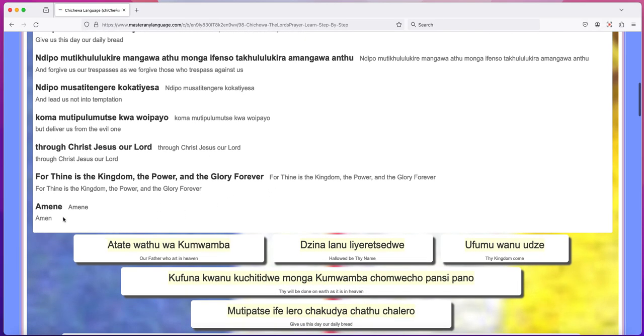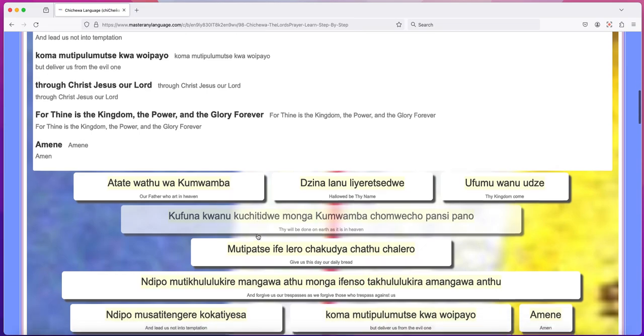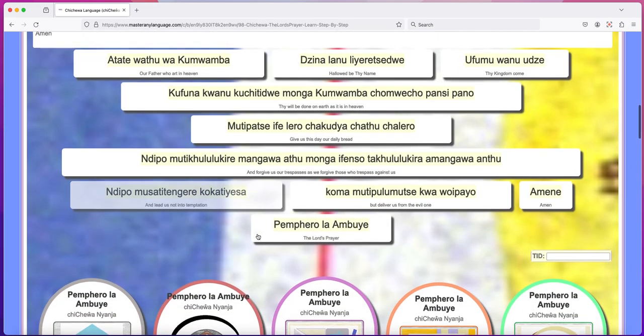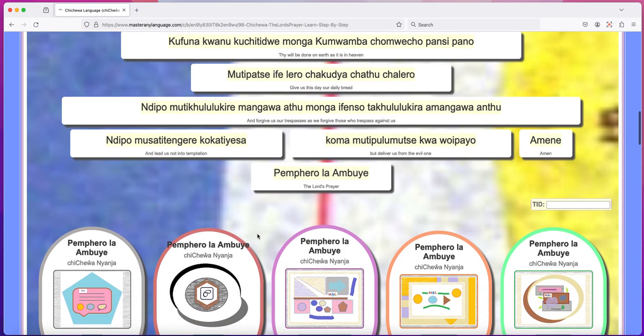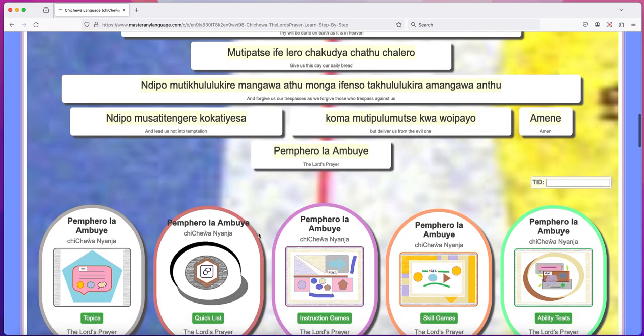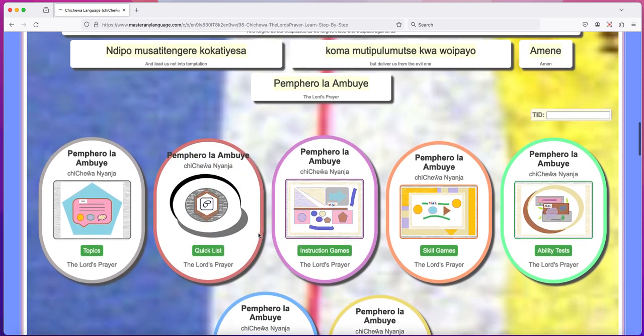In English here, through Jesus, through Christ, Jesus our Lord, for thine is the kingdom, power, and glory forever. Amen. All right, that again, accent's not important right now. I did that with the best of my ability. I'm not sure how close that sounded, but that's okay.